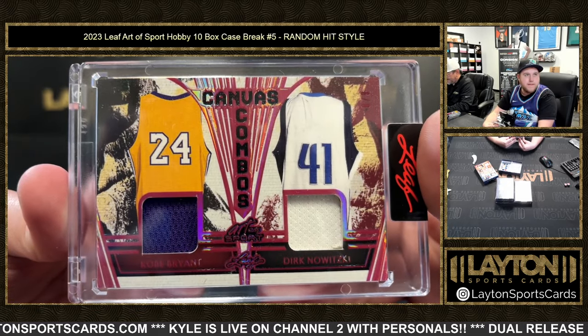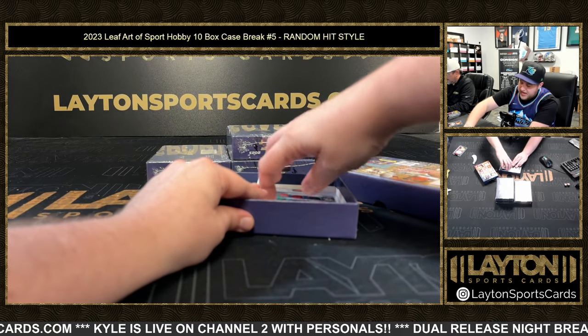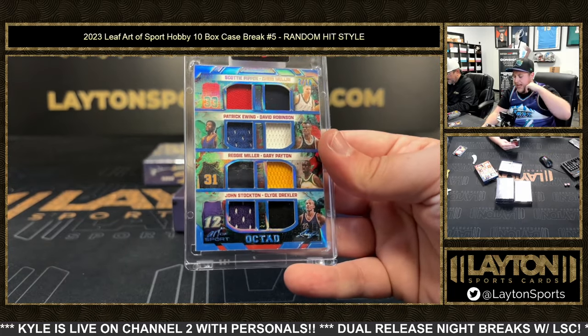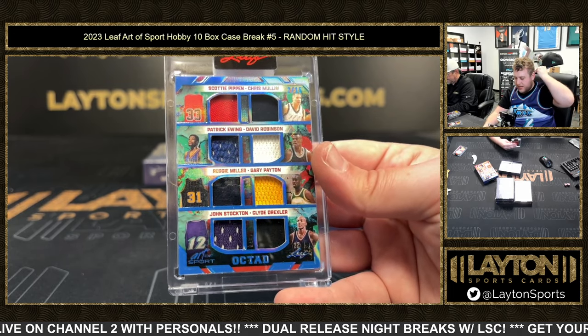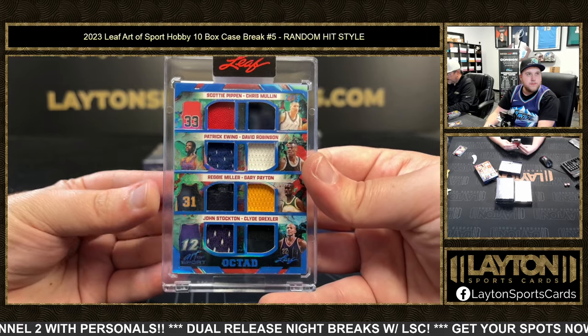All right. This one's cool, man. It's going to be an 8-way jersey card: Scottie Pippen, Chris Mullin, Patrick Ewing, David Robinson, Reggie Miller, Gary Payton, John Stockton, Clyde Drexler. 2 of 15. It's up there, man.